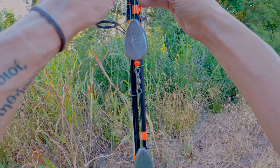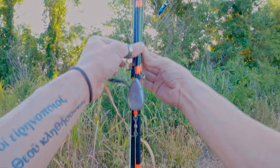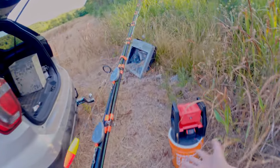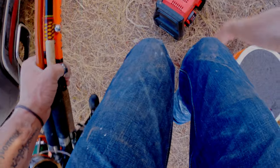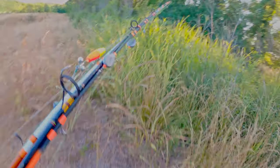And I don't know where I got this little Velcro strap, but boy is it useful. Just put it on right there, bam. Now you can grab all your poles, all the weights down here, it counterbalances. And take it like that, and this in the other hand. So let's do this. Make sure she's good and locked. Okay. All right. Now we make our trek.